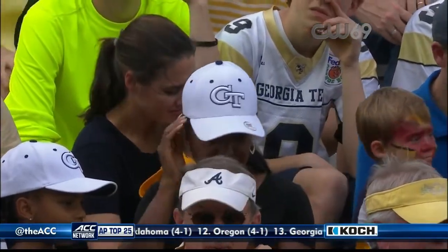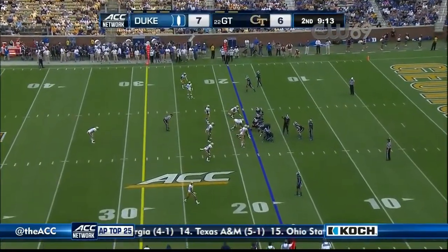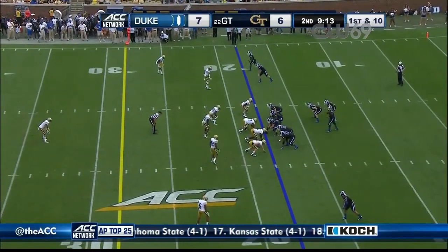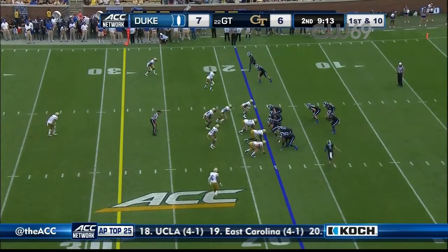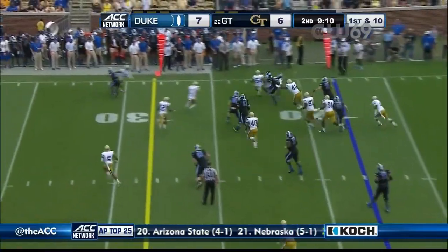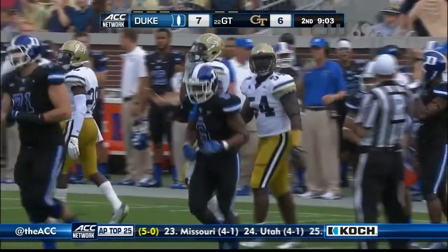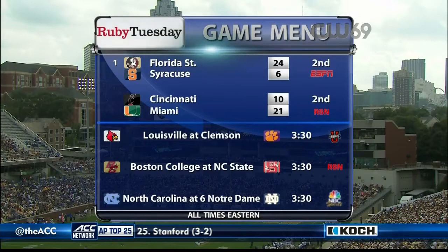Welcome back. 9:13 to play in the first half. Terrific ball game to this point. Duke still leads 7-6. First down at the 18. This is Barnes around the corner, and a good gain by Barnes, finally tackled by Johnson, but a big gain of 8.